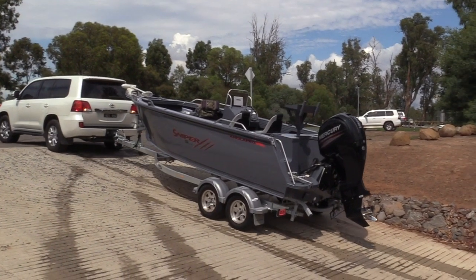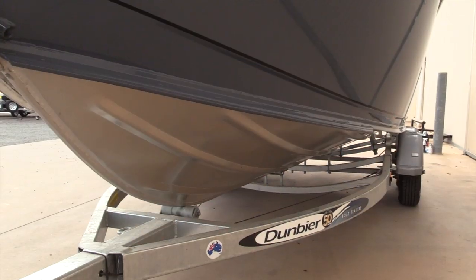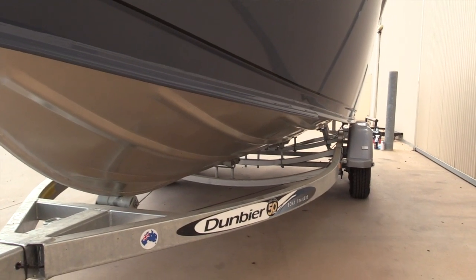Vehicle towing wise, obviously got a Land Cruiser here that tows it without too much drama, but I would have thought a medium sized car would do the trick. A sedan, you're probably going to be pushing the limits a little bit for this size boat. Yeah, I think the dual axle trailer, if you're travelling, you can't go past it.